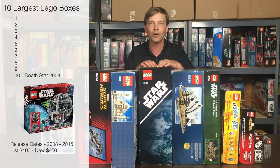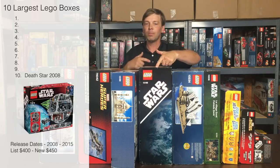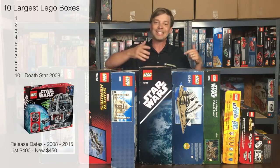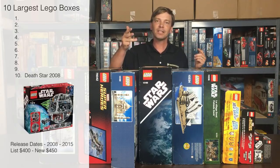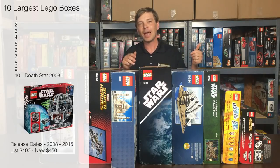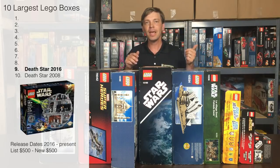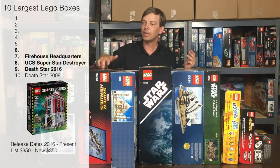That's right, Lego got our hopes up for a big new giant Death Star, and what did they do? They put out just a replacement. But at least the replacement came in a slightly bigger box. So tied for 9, 8, 7, and 6 are 4 boxes that are all exactly the same size. So number 9 is the Death Star 2017 version. And then we have the Superstar Destroyer, and we have the Ghostbusters Firehouse, and we have the Shield Helicarrier.